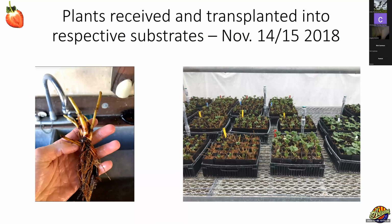This is what a bare root plant looks like. On the left is the picture of the plant as I received it in the mail. It had a whole bunch of sand and crud on it that I had to rinse off. So that was stage one: receive the plants, wash them off from the nursery. The picture on the right is what they were transplanted into. I've got an example up here, which I'll pass around. But this plant here, this is typically what you order, and that's what you're going to receive.